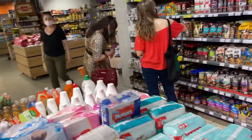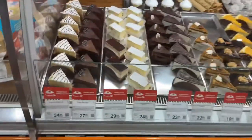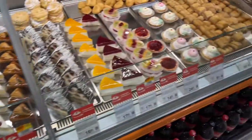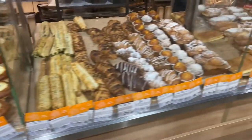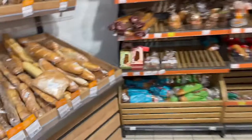It's a pretty big grocery store. And it has just about everything you'd need. And breads are back here and pastries are here. So 29 for a piece of cake, 18. Baklava, cupcakes. No problem, bro. And I don't know what they are, but you can get bread here and everything else, and pasta.